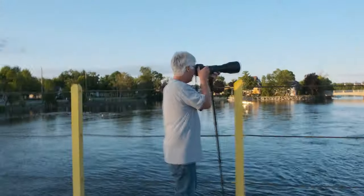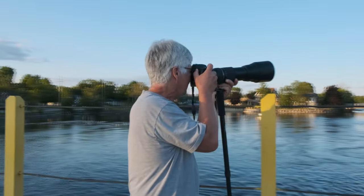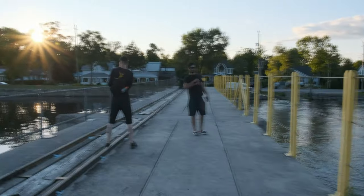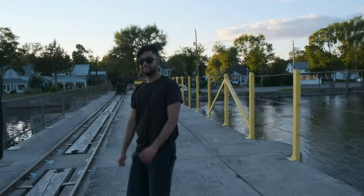So that's Bob. That's Jeff's father. He's a photographer too. He has a full frame 400mm zoom lens. He's testing it out. So all three of us were following him around, not only because he has the car, but also because he's a good photographer, he knows where to take good photos.